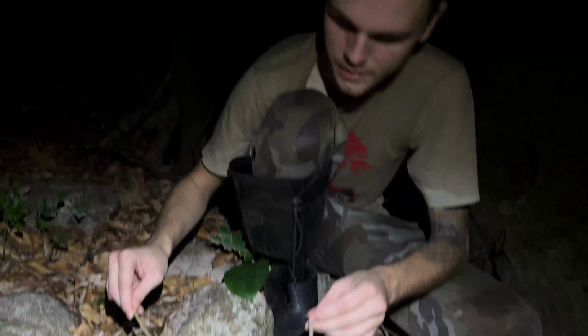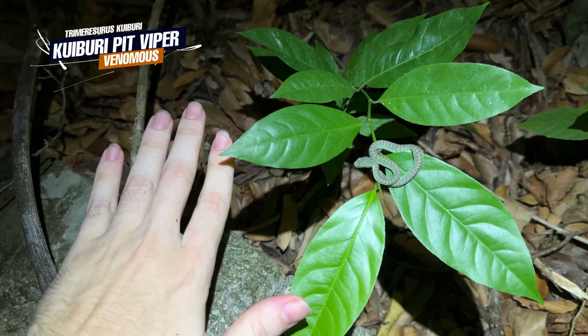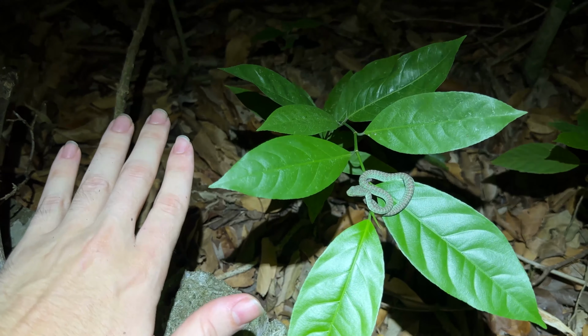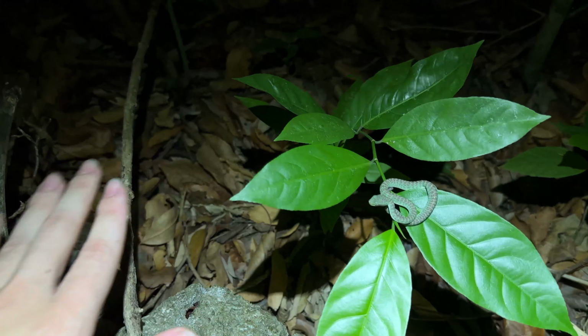Awesome. Alright, let's go. Jonathan just spotted another one, not even 10 minutes later. And would you look at this? Look how tiny this one is. This must be literally probably about a week or so old, newly born, and probably a tad smaller than the smallest I'd seen previously till now.